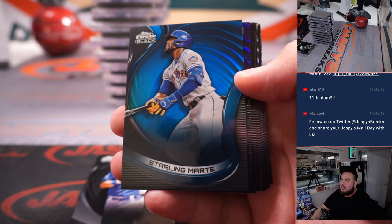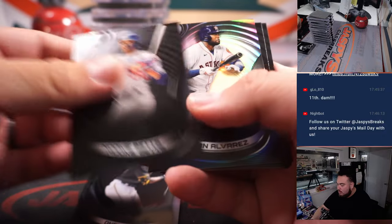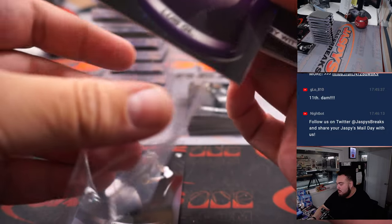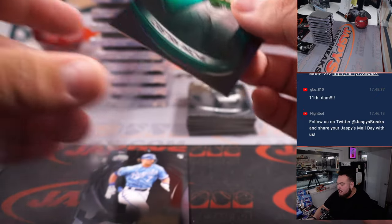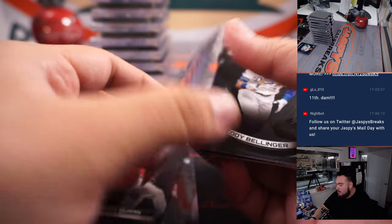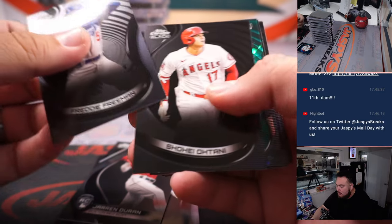Suzuki. And then we got a Starling Marte for the New York Mets to 75. Vidal Brujan, purple diamonds to 150. Cruz Alvarez to 189. We got Luis Gil to 150. Bobby Witt Jr. We got Christian Pache, green for the A's to 99. Duran variation. Joey Votto to 199. Mike Trout, green to 99. That's for the Angels and Martin. Two off the jersey number.